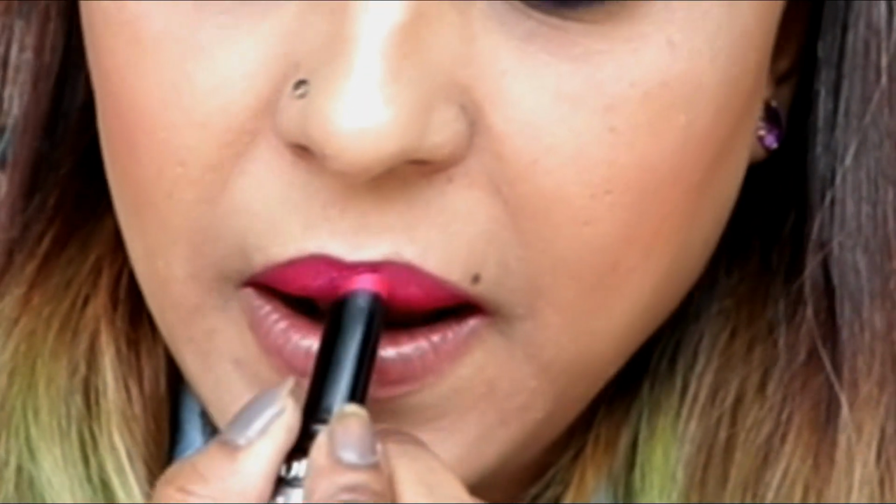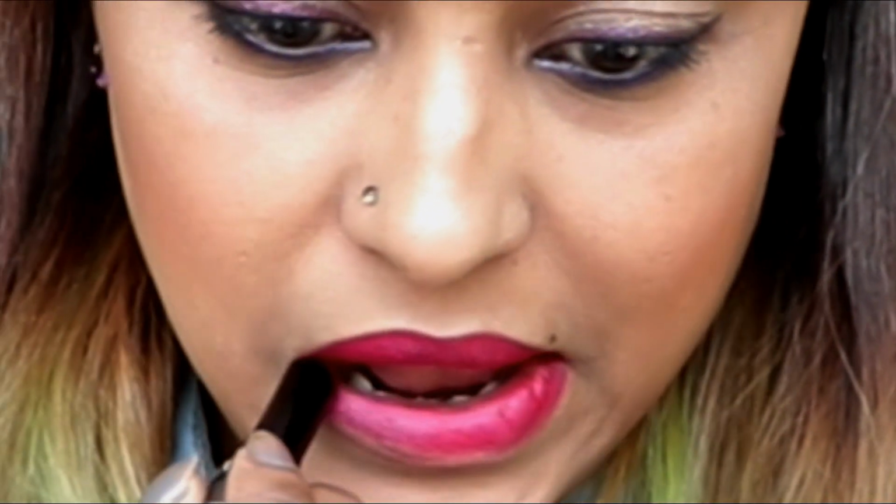So this is one of my favorite lipsticks. It brings instant glow and spark to my face.